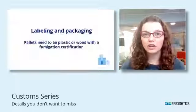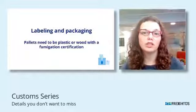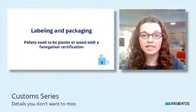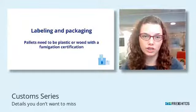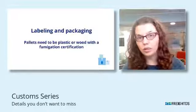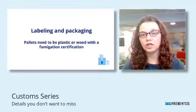Here's another detail to not overlook: labeling and packaging. Sometimes people think about labeling and packaging as an afterthought, but you're going to want to think about it very early on in the process, because labeling and packaging need to be done in a compliant manner. One thing to pay really close attention to is palletization. The US allows either plastic pallets or wood pallets that have been heat treated and have a fumigation certificate. If your supplier does not provide the fumigation certificate, your freight forwarder usually will, and they'll usually charge a fee for that, because this certificate is needed for entry. So make sure that you have all of the certification that you need for your packaging.